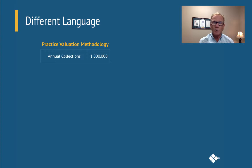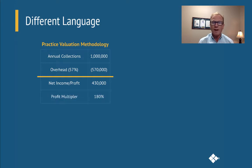So in today's world, if you just want to sell your practice to another doctor, let's use this example. You have a practice that's collecting $1 million at the average overhead that we see after we take out all the doctor perks, which would be around 57% on average. And that leaves net income or profit of $430,000.